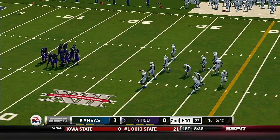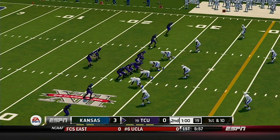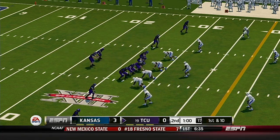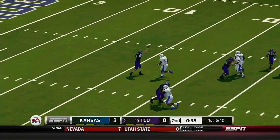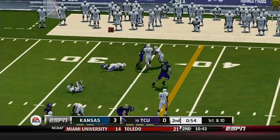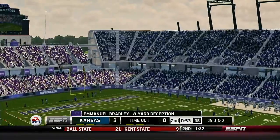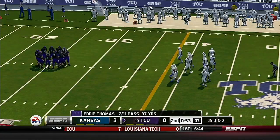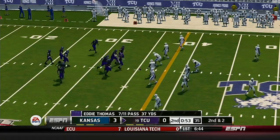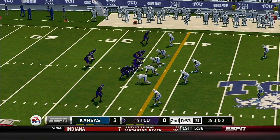Momentum swings have been fairly even. And with so little separation, this game can be drastically changed on just one or two plays. Zips it to the back. And he's tackled at the 35. Good work here by the defense to keep him from making something more out of that play. It's second down, and they're about 2 yards away from the sticks.